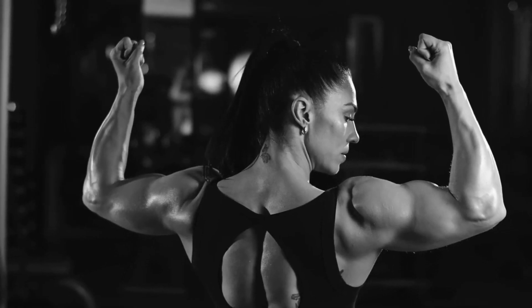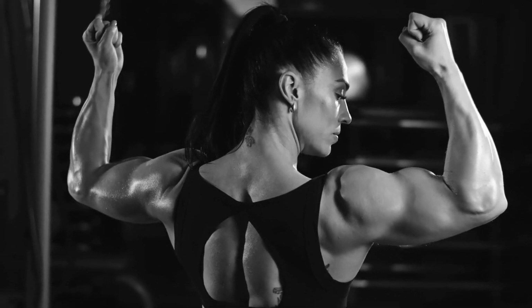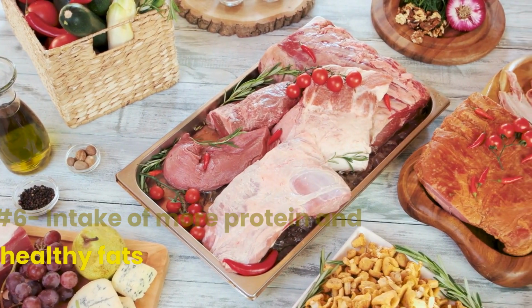The majority do cardio 2 to 3 times a week. But in your case, since your goal is to build muscles quickly, then it's recommended to do cardio once a week. Number 6. Intake of more protein and healthy fats.